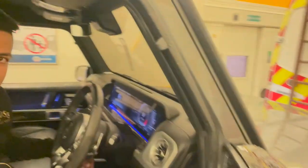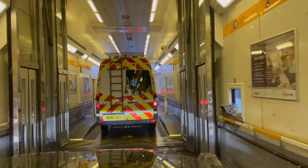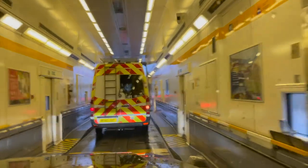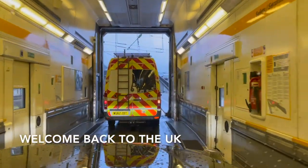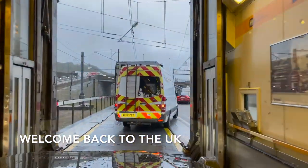So that was the experience so far with the Eurotunnel. I'm parked inside, and I have to be in the car for the next 35 minutes. And after 35 minutes, we'll be off to Folkestone. No more checks. All the checks have been completed. Just need to take rest for the next 35 minutes, and then off to London. Welcome back to the UK.